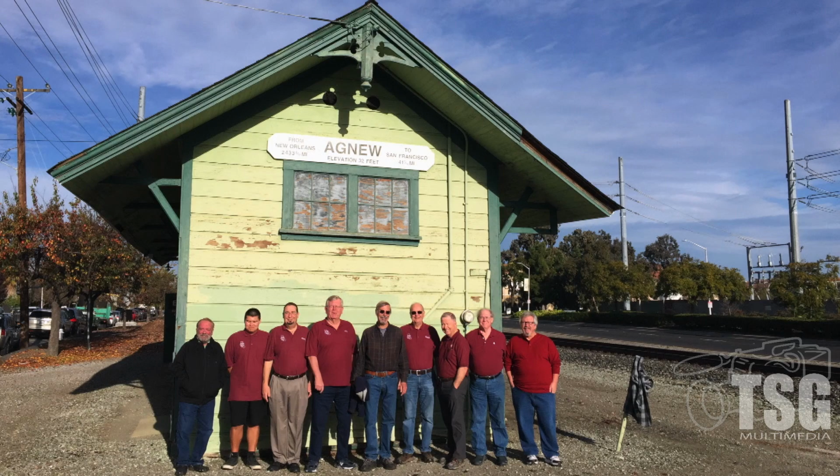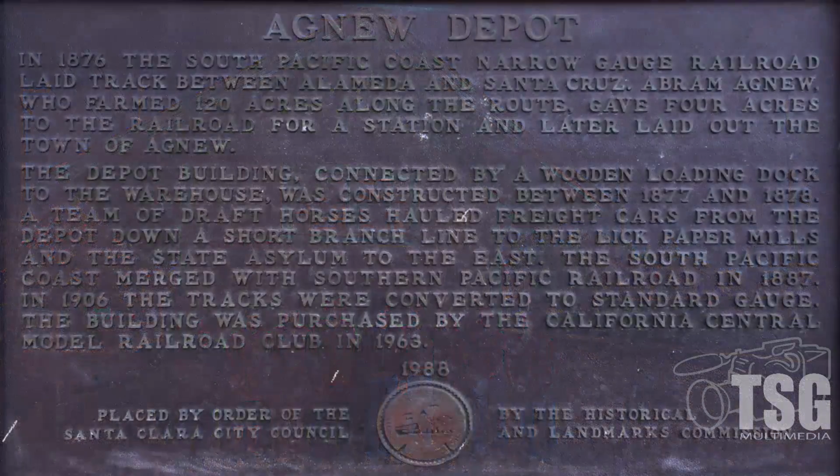Welcome to the California Central Model Railroad Club. We were formed in 1961 and purchased the building that we're in a couple of years after that. This depot was built in 1877 for the South Pacific Coast Narrow Gauge Railroad and later taken over by Southern Pacific, and remained a Southern Pacific depot until it was closed shortly before the club purchased it.